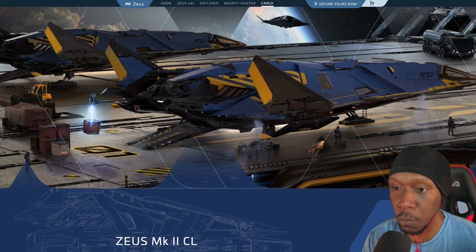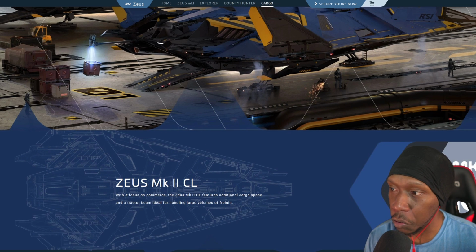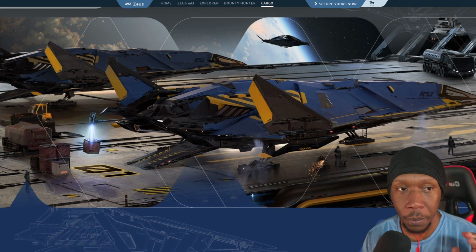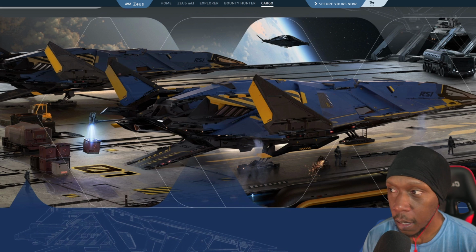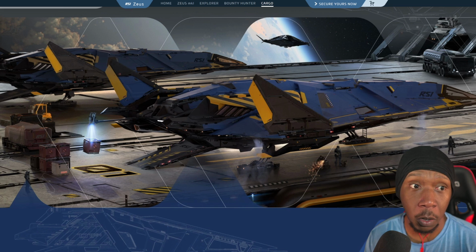Then we have the Zeus Mark II CL. With a focus on commerce, the Zeus Mark II CL features additional cargo space with a tractor beam ideal for handling large volumes of freight. This ship competes directly with the C1 Spirit, and I didn't want the C1 Spirit to dominate this space, even though I'm a Crusader fanboy myself.